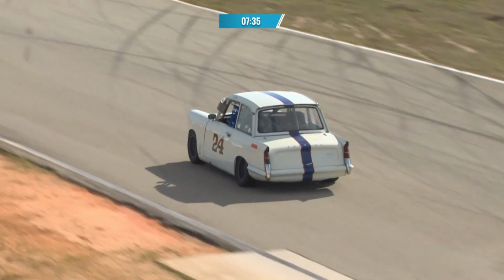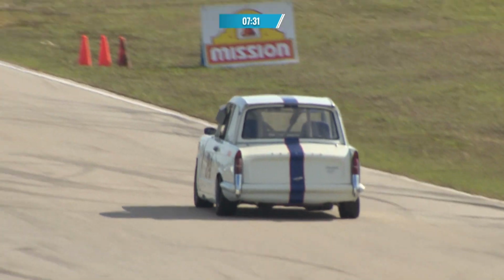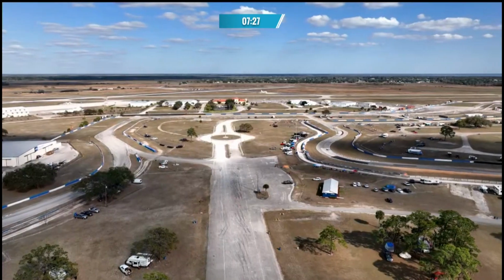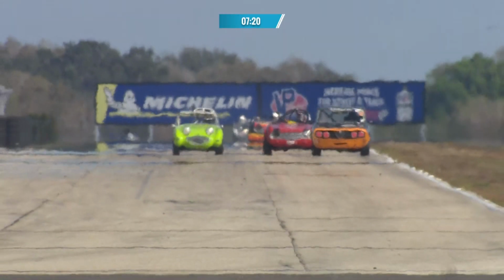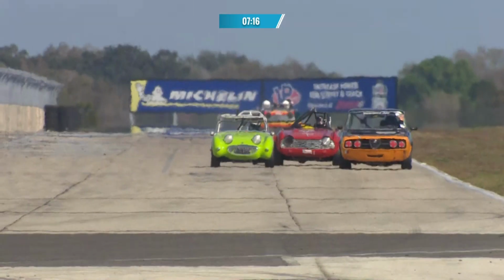Bouncing over the curbs. Yeah. I mean, that's basically a tractor, these Triumphs like that. They're just like torquey little cars. Just really fun to drive. I had a '63 TR4 that was just so much fun, just a ton of torque. Just like that red one coming up here.